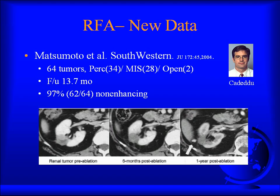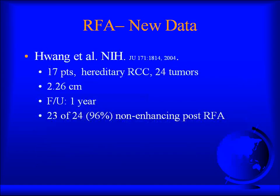More recent data, taking a look at the series at Southwestern by Jeffrey, Kadedu, and Matsumoto. They had different approaches, percutaneous and laparoscopic, with follow-up of approximately 1 year. Again, 97% were non-enhancing in their follow-up. A study at NIH, again with a 1 year follow-up, showed 96% non-enhancing.